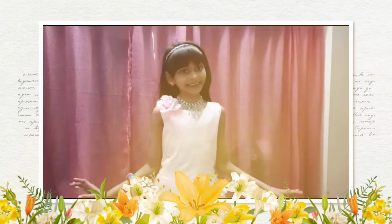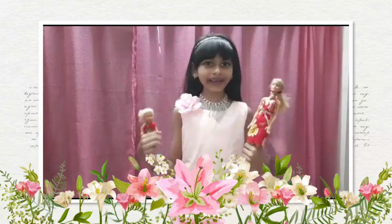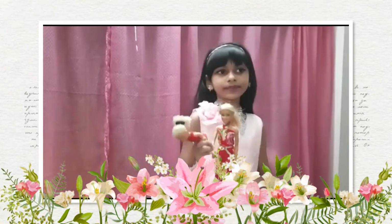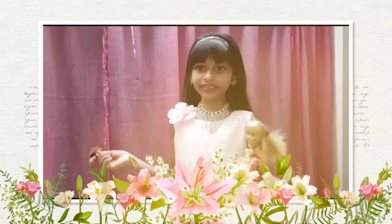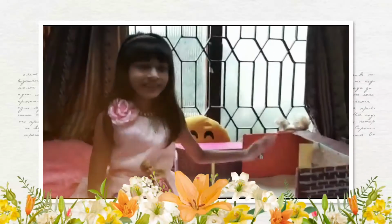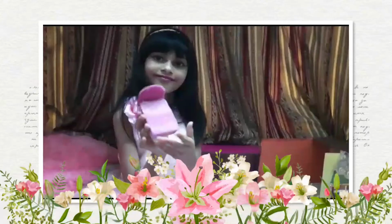This is your Adeline. Today I'm going to build a house for my favorite Barbie dolls. So these are my Barbie dolls, and I'm going to build a house for them. And some things I made on my own. So I'm going to set up a house, the house that I'm going to set up the furniture in for these dolls.